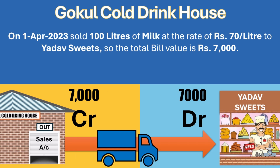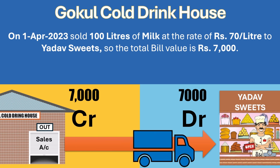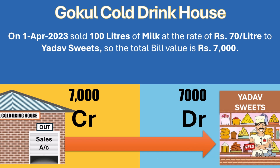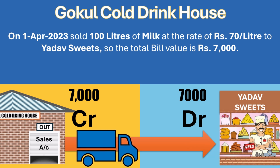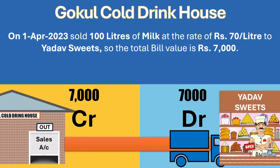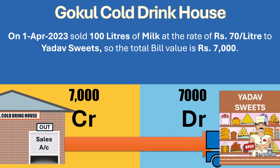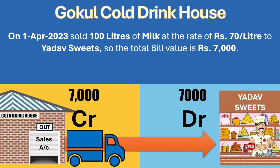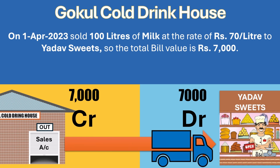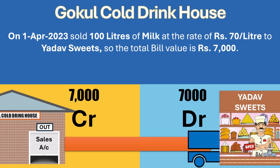Now on the same day, we sold 100 liters of milk to Yadav Sweets. Now that truck filled with milk went out from our sales account door to Yadav Sweets. As you can see now the goods are moving towards Yadav Sweets, and so the direction of the arrow is now pointing to our customer. The value of the goods was 7,000. So in this transaction we will debit Yadav Sweets by 7,000 and credit our sales account by 7,000.